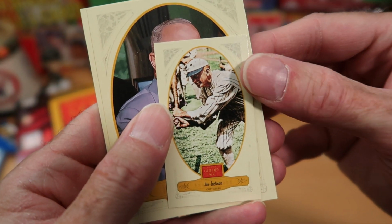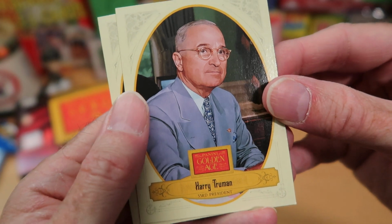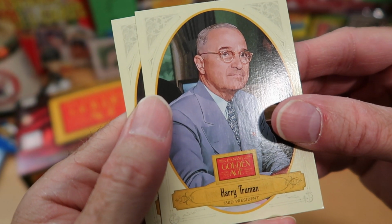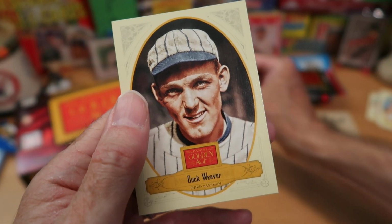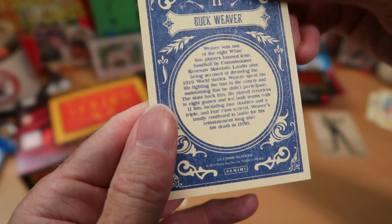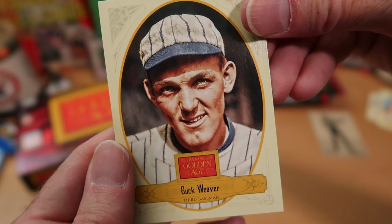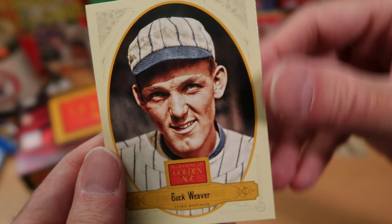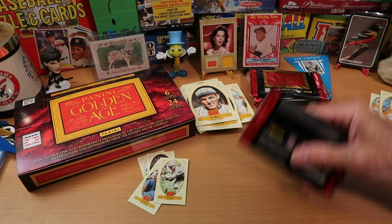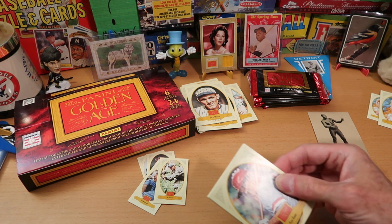That is awesome. Joe Jackson here, Shoeless Joe in the mini card. Harry Truman looking very presidential there. It says down here, he was our 33rd president. I'll have to take their word on that. I don't have them all memorized. There's Buck Weaver. Is he another Black Sox scandal guy? He is indeed. Buck Weaver looks shady. I mean, no offense to the late Buck Weaver, but he's the kind of guy who you do not want to meet in a back alley. Buck Weaver. I don't know about that. I feel like maybe they chose the pictures of these players that made them look the shadiest. That could be the case.